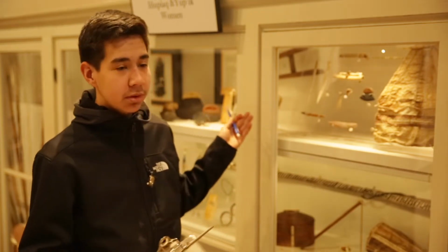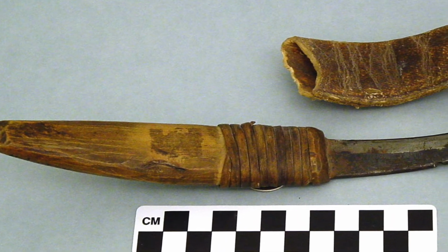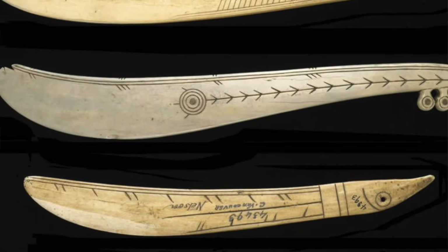Hi, my name is Ian Chase Ivanoff. I am a second year sophomore from Anchorage, Alaska. And right now I am looking at a few sewing implements from the Inupiaq and Yupik regions. I find these interesting in how the blades are slightly big for what they need to do, but they still made really nice artwork and clothes.